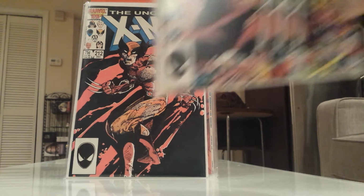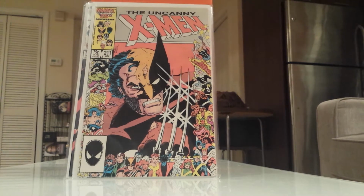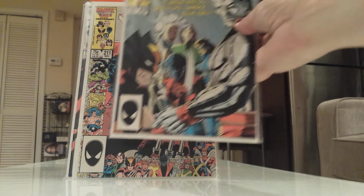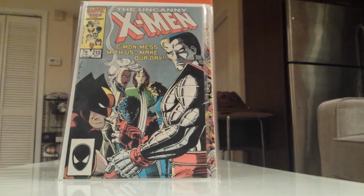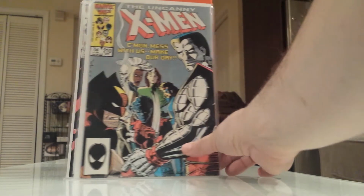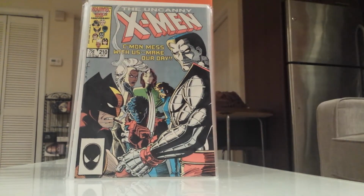We'll continue on. X-Men 211, perfect looking book. We got X-Men 210, first Marauders, first Arclight of the Marauders. Forgive the pronunciation, but look at these books. These books are perfect. You really can't complain or argue. Boom, set it and forget it.